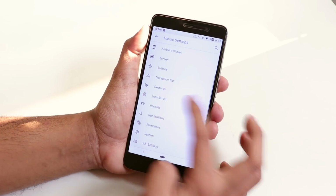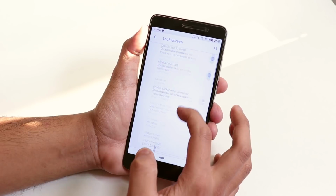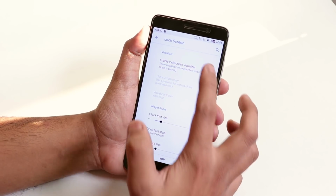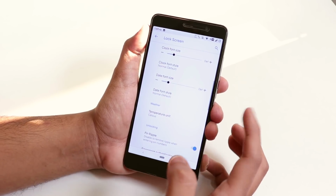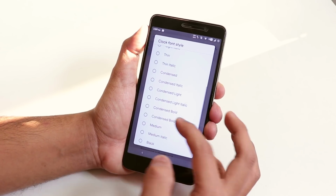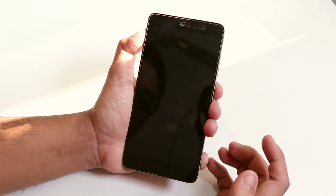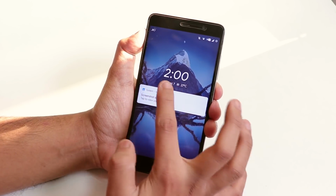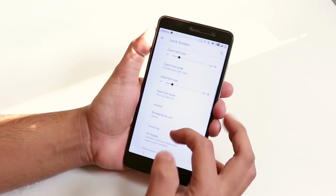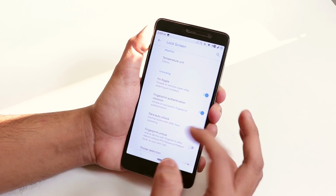Let's go back. We have lock screen settings, and over here you have double tap to sleep on the lock screen, and the lock screen visualizer option is there. And what else? Clock font style. You can customize the clock font style on the lock screen, I guess. Let me set it to condensed light. Let's see. So as you can see, it just changed. So you have the clock font changing option even on the lock screen.